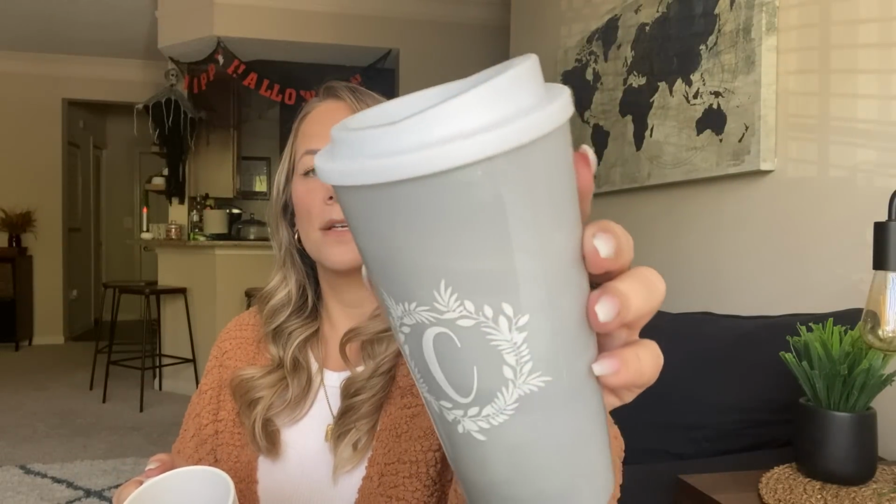I got to decide. Also found another coffee cup. I showed you the initialed little plastic wine cups, stemless wine glasses. But they have this to-go cup for like hot coffee. It has a C on it. So I got that one. And then they have a coffee mug.